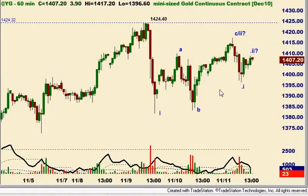1-2 style setup in gold, and if that's the case, it should go down almost immediately here, and it should go down fairly sharply. I would give it a few days to develop. It's possible that we may go up and take out this little peak and develop a more complex wave 2. But again, the 1424.40 area should not be breached. That would negate this count and force us to reevaluate our analysis.